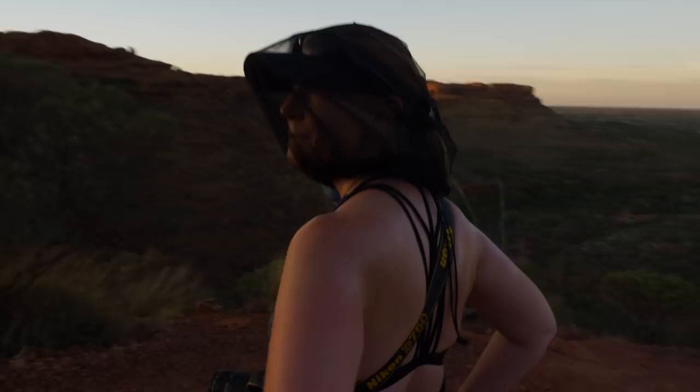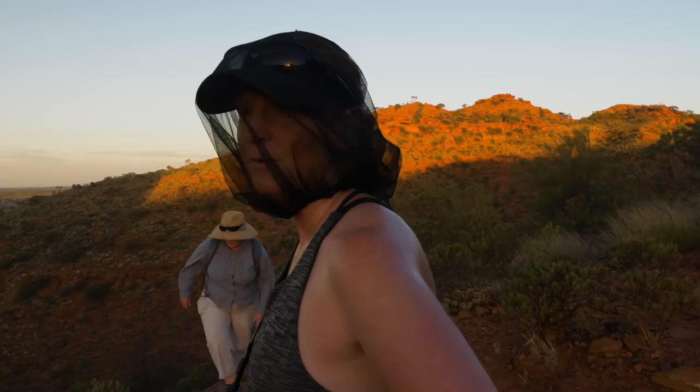Well, that was a steep climb. Yeah, it was. Holy cow. Oh, the steps are man-made, but they look like they belong. It's pretty amazing.